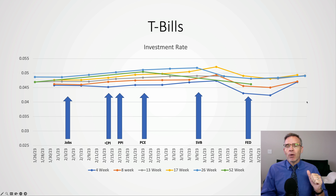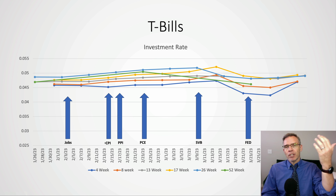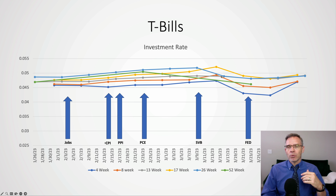Now let's just talk about why this drop here may have occurred. I received a question asking why, if the Fed just raised the federal funds rate, the Treasury bill yields were dropping. We have to remember that this is a marketplace and it is supply and demand. As the price goes up, the yield comes down. So what this tells us was the yields were dropping, meaning the price of the Treasury bills, the price that we pay as an individual for the Treasury bill, was going up.